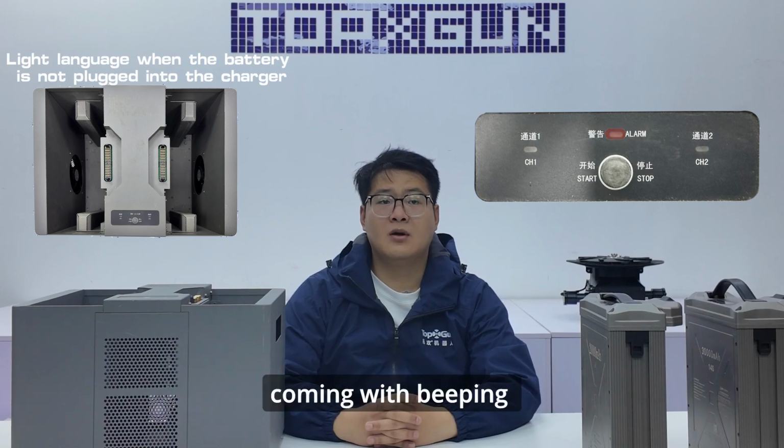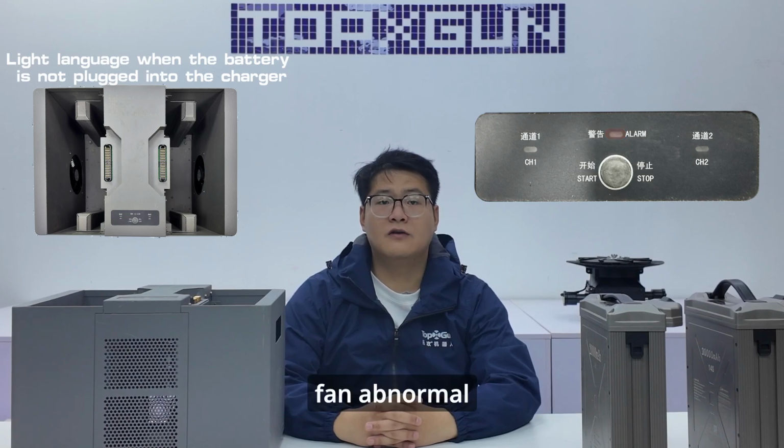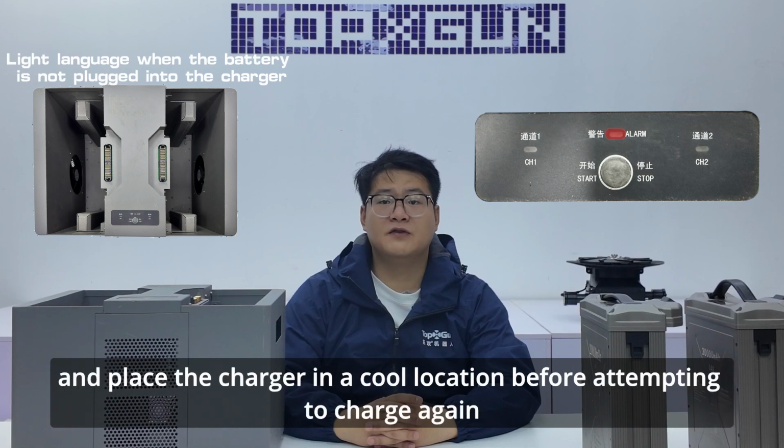Red light on coming with beeping. Light signal: environment temperature too high, fan abnormal. Treatment: stop charging. Check that the fan heat location on the charger is not blocked and place the charger in a cool location before attempting to charge again.